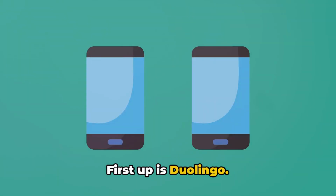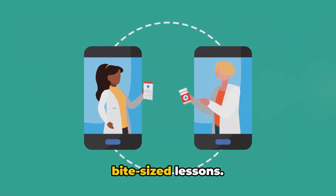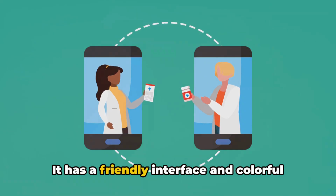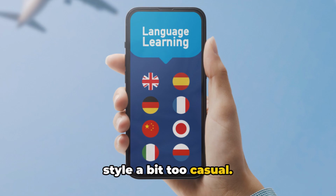First up is Duolingo. This app is like a playful tutor, turning language learning into a game with bite-sized lessons. It has a friendly interface and colorful graphics, but some may find its learning style a bit too casual.